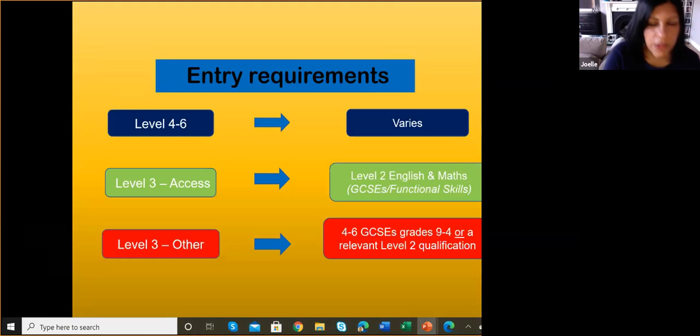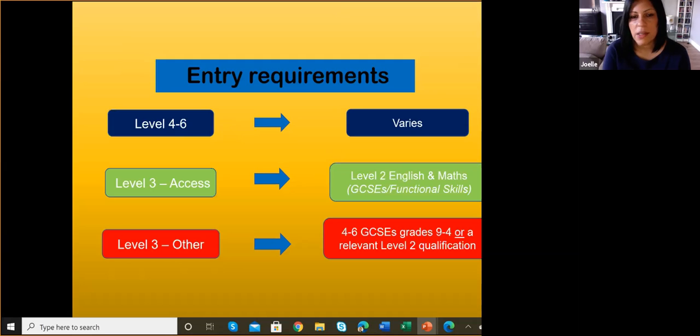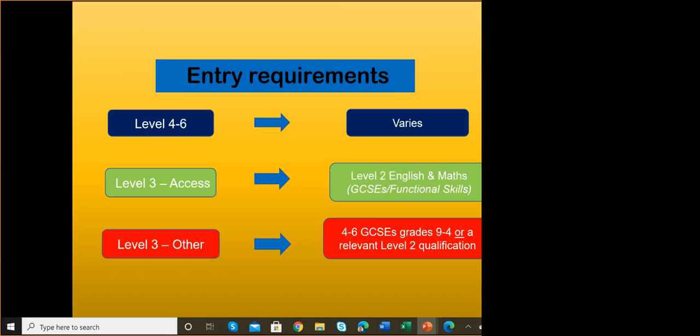So if we look at talking about entry requirements for different courses, usually our level 4 to 6 courses are higher education courses. So usually for a level 4 course, you will need level 3 qualifications, such as A-level, access or BTEC level 3. However, sometimes with work experience, you may be able to access a higher education course at level 4 and 6.